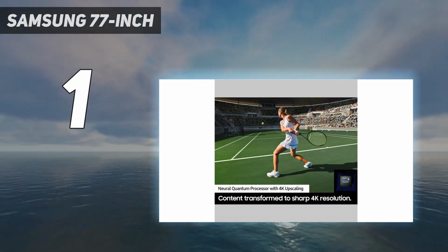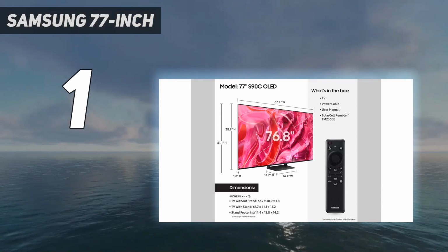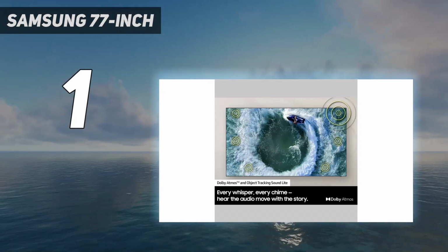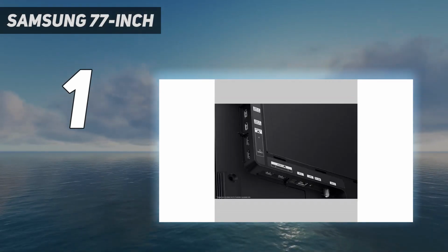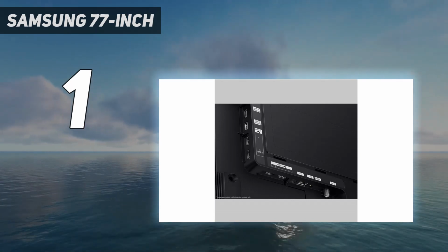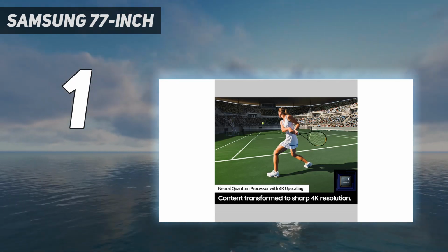Like all OLED TVs, its nearly instantaneous response time results in crystal clear motion with almost no noticeable blur behind fast-moving objects. It has a great selection of gaming features, including variable refresh rate support and HDMI 2.1 bandwidth, so you can take full advantage of the new-gen gaming consoles.